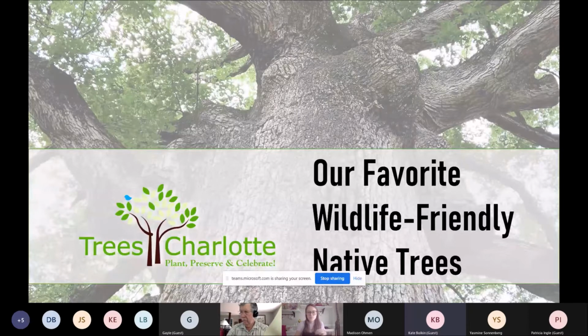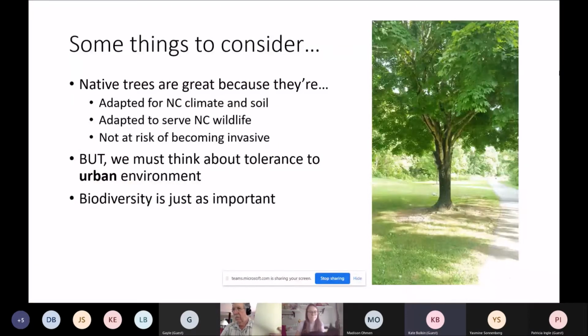So first, a couple things to preface before we get started. Why are native trees especially good, or why are we trying to focus more on getting native trees around Charlotte? Well, probably the two first bullets are what you first think of. Native trees have spent millions of years adapting to the climate and soil that we see.